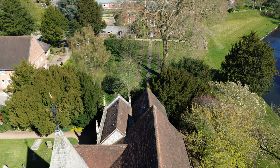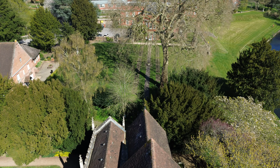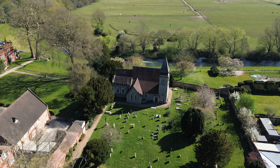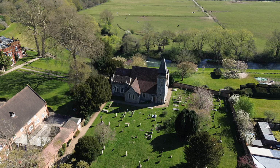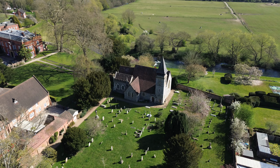The first records of St. Mary's date back to the Norman period, after the conquest in 1066. It is believed that the original church was built by the Normans on the site of an earlier Saxon structure.